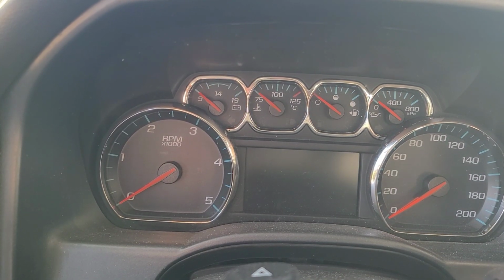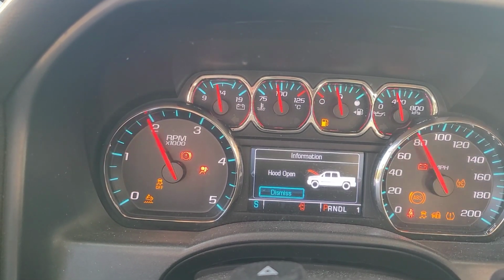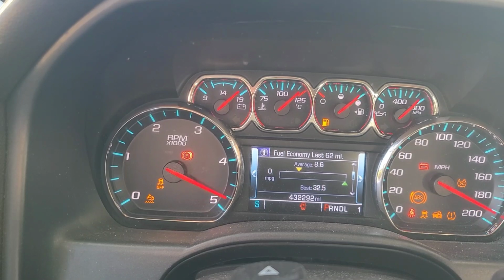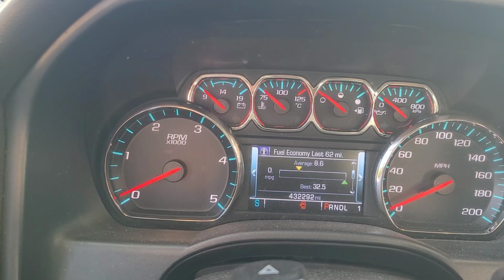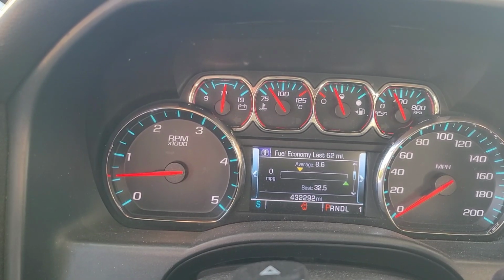But I do hear it working now. And fired it up, and check engine light was gone and everything else was gone. So we're gonna pick our toys up and get all the tools put up. We're gonna take it for a test drive. Hopefully it'll do good.